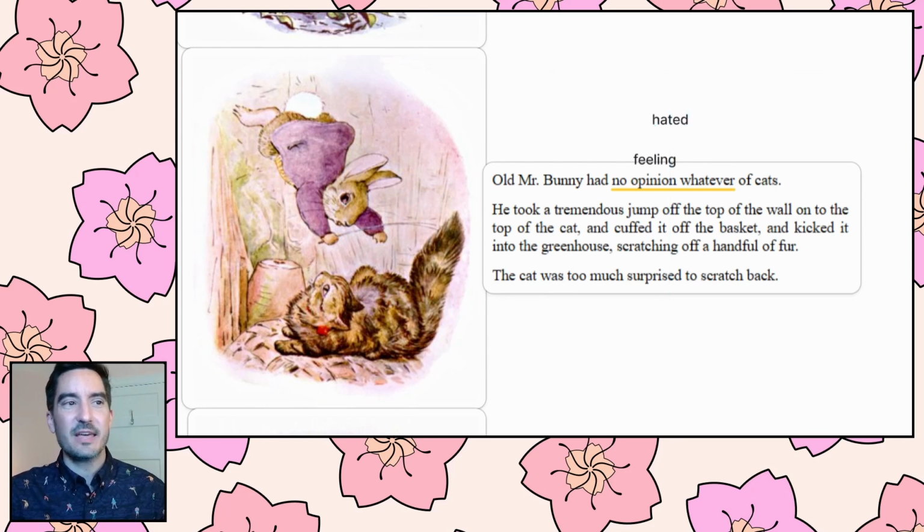So all of this together is kind of like he hated cats. He had no opinion of cats. So if you have no feelings about cats, that sounds like you don't care. But no opinion means like you have no good feelings about cats. Okay? So old Mr. Bunny had no opinion whatever of cats. He doesn't like cats. He hates them.